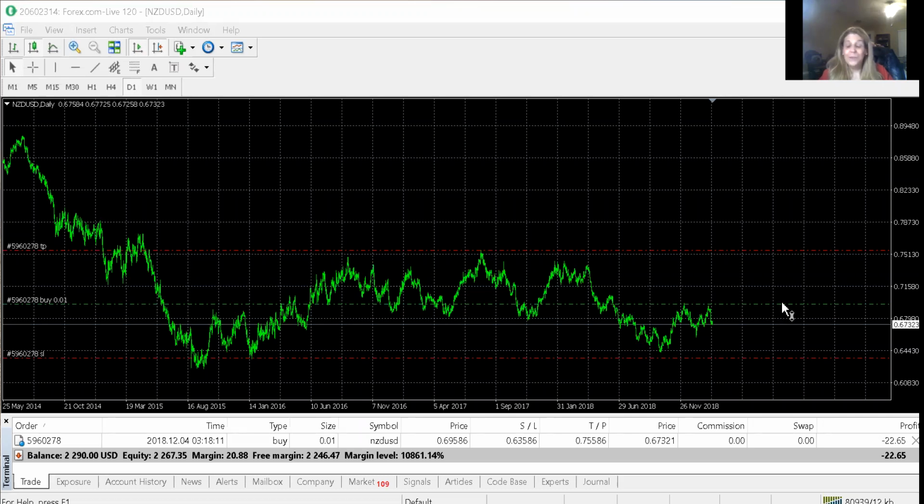I'm going to hit the screen share, pull up the account, and there we go. This is NZDUSD, New Zealand dollar, United States dollar, and it's a buy with a lot size of 0.01, the smallest lot size you can get when you're trading. And the reason I do that is because I'm a long-term trader. So I stay in a trade for extended periods of time, longer than a month, longer than a couple of months. I got into this trade in June of 2018, last year, and my balance was $280. Take a look and see what my balance is today. So I think I'm doing pretty well.